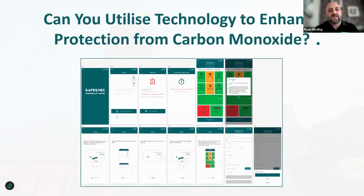You can look at your sensor health, your battery life, current ambient CO, any CO spikes in the area, and times the alarm's been deactivated, so you can see if the homeowner has been unplugging that alarm at any point or not. It gives you all that information as an installer to be able to say, actually, there's an incident or an issue within the property that we need to address, or simple things like, we can see this battery is getting close to its end of life. We probably need to install another one now before we come back next year.